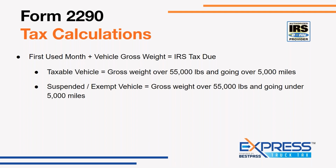Another important thing to note here is, let's say that you're putting a truck on the road in January. The way that you would choose this is January and June. Is this truck going to go over 5,000 miles? Yes, you would put it as a taxable vehicle. No, you would put it as a suspended vehicle.